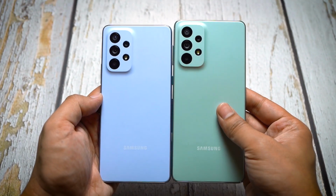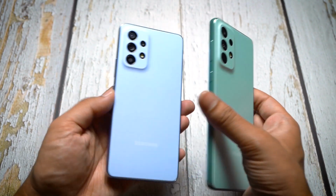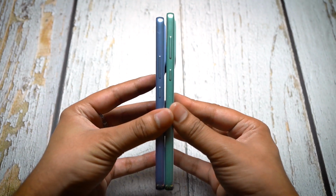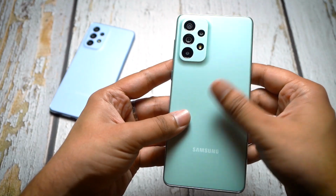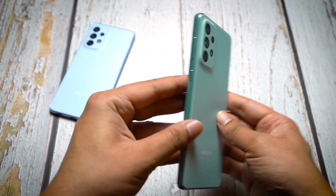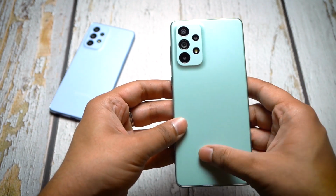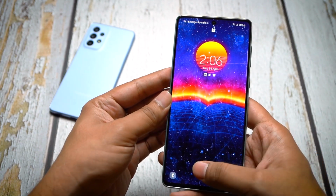The Galaxy A73 follows the design of the Galaxy A53 but is slightly taller and wider, and you also get to see slightly higher button placement on the A73. It is of course the successor to the A72, but build-wise, and this is despite the polycarbonate build, the Galaxy A73 feels more solid than last year's model.